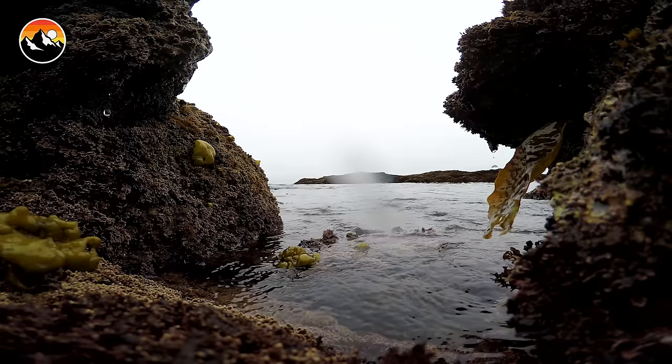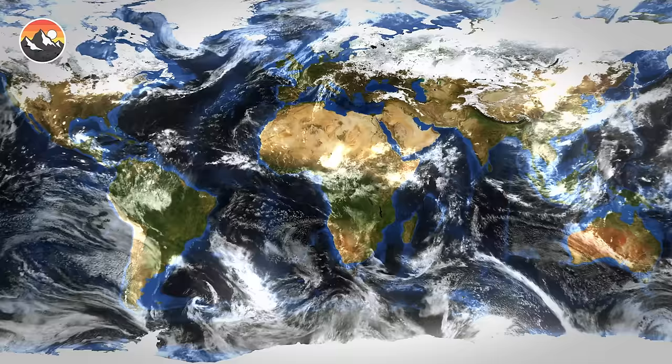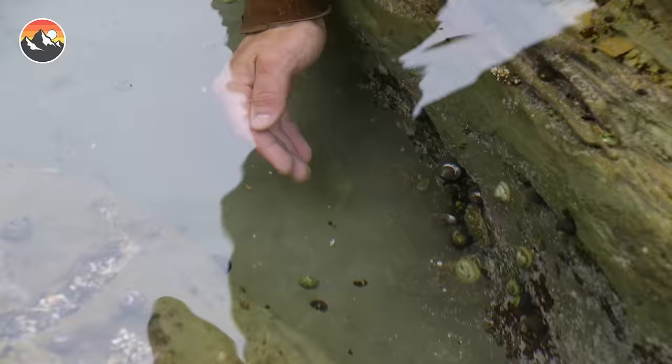If there is one ecosystem on the planet that is constantly changing, it has to be the tide pools. With every single rising and falling of the tide, new waves crash upon the rocks and alter the placement of plants and animals. Along the coast of California, there are a slew of creatures that you can find if you know exactly where to look. Got a little striped crab right here. Oh, got it.